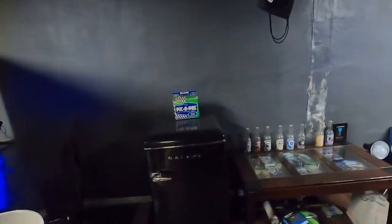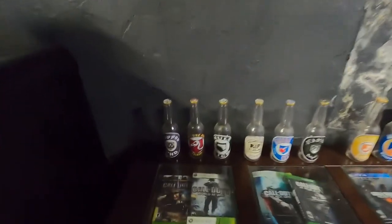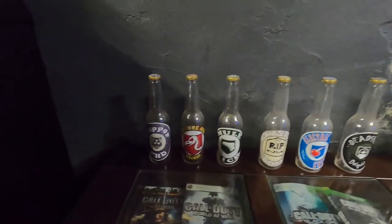So the basement, it's a lot of work that's been done since we moved in the house. And this even looks crazy different from what it looked like when we first moved in. But we'll eventually do a full tour and stuff like that. Over here, obviously, that mini fridge, you know, for daddy's juices. Little Call of Duty table over here that I put together. All these Call of Duty games. These are old school.